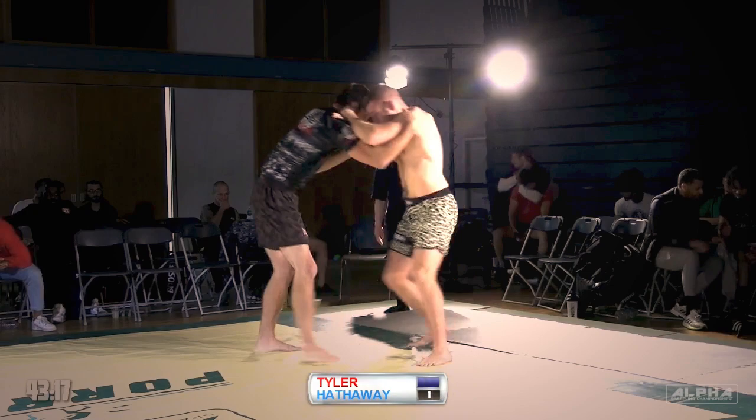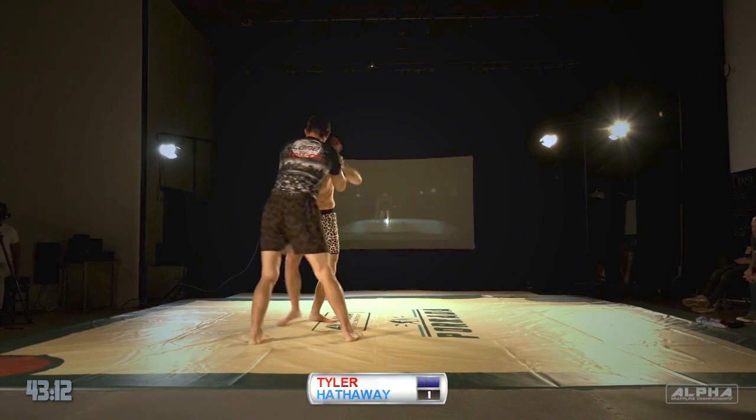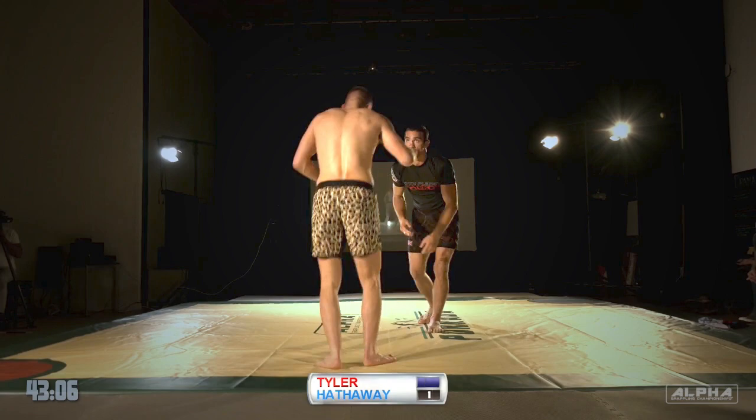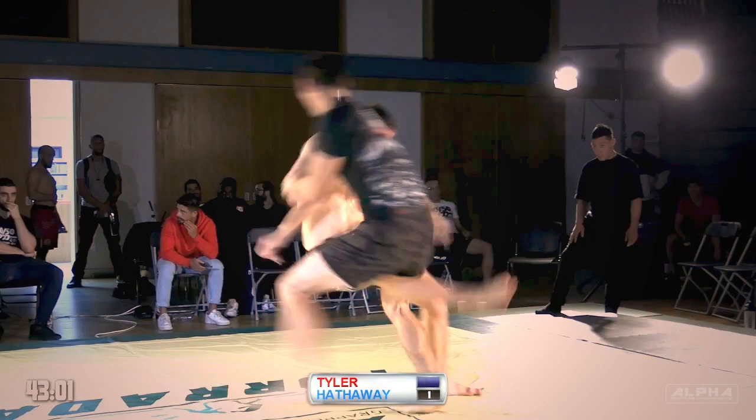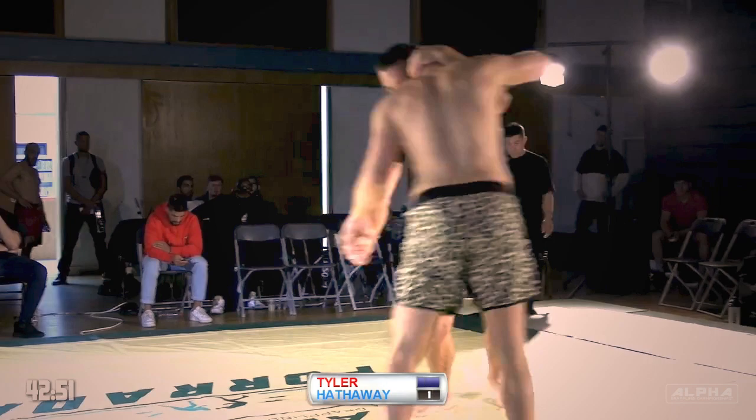He's going for an inside hook. Inside hook on Danny's left side. He lets go of it, or Danny kind of breaks free. Nice leg attack, single leg attempt by Danny. Almost had it, but John saw that coming.